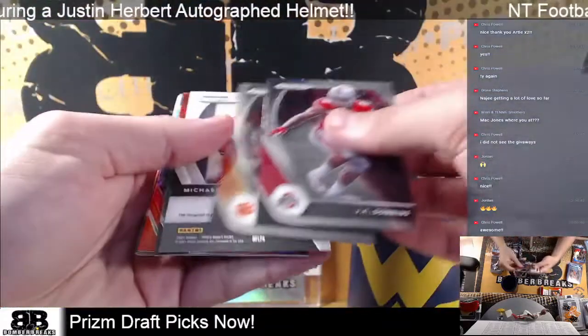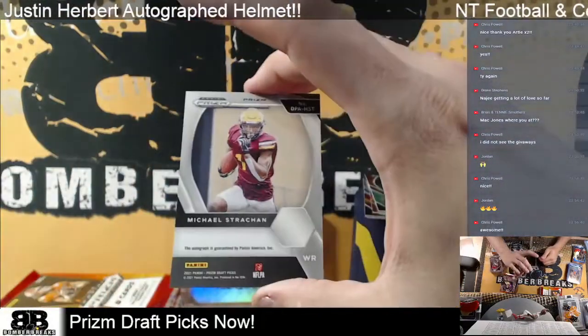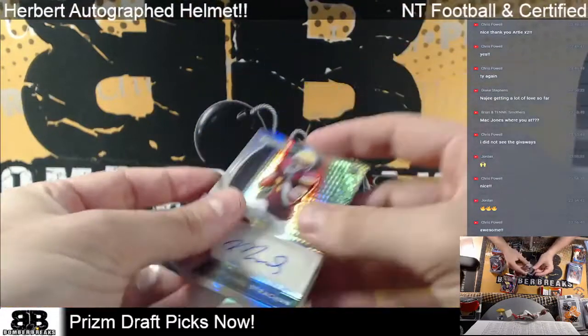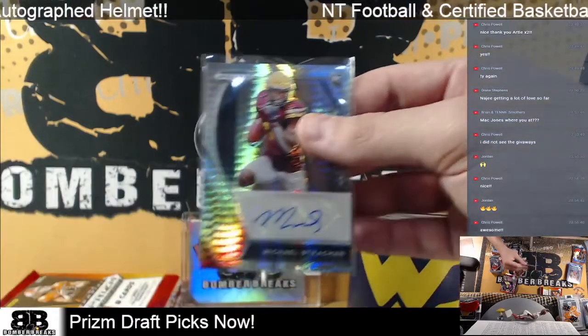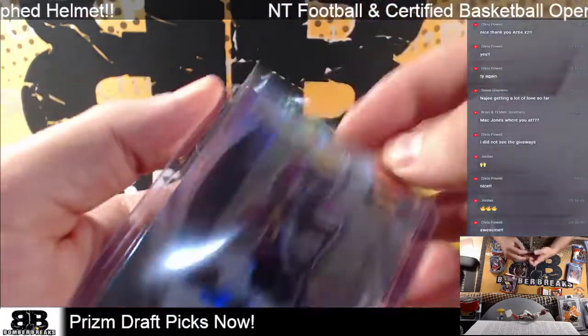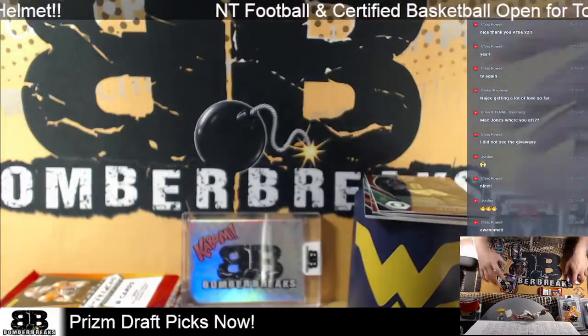J.K. and Hopkins is going to give us a Michael Strachan. Strachan. Autograph. A couple of names I haven't seen. Michael is an Indianapolis Colt. Indianapolis Colt and Chris, man. Quite a break for you, my man. Congrats. Autos galore here. That's yours as well on the Strachan.